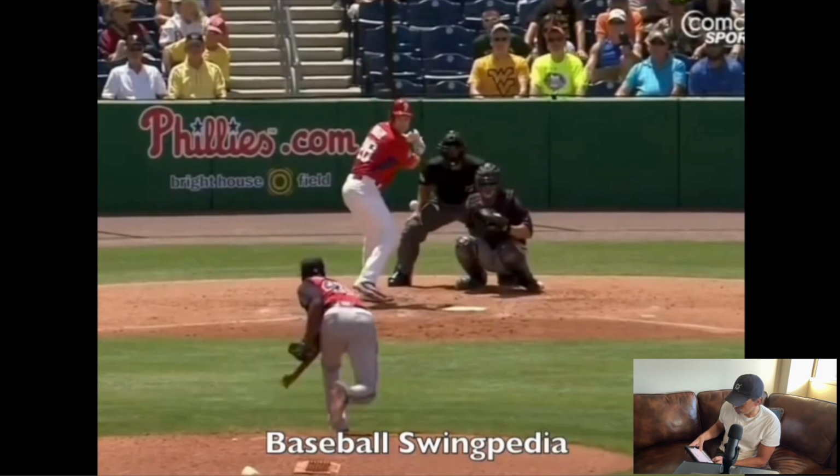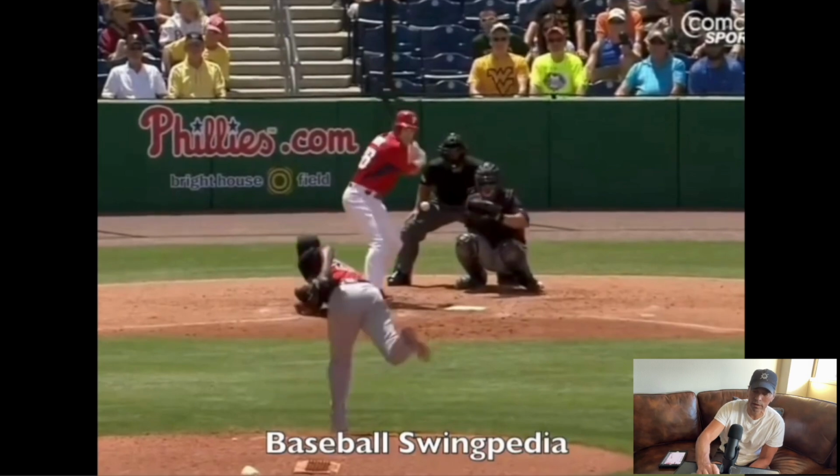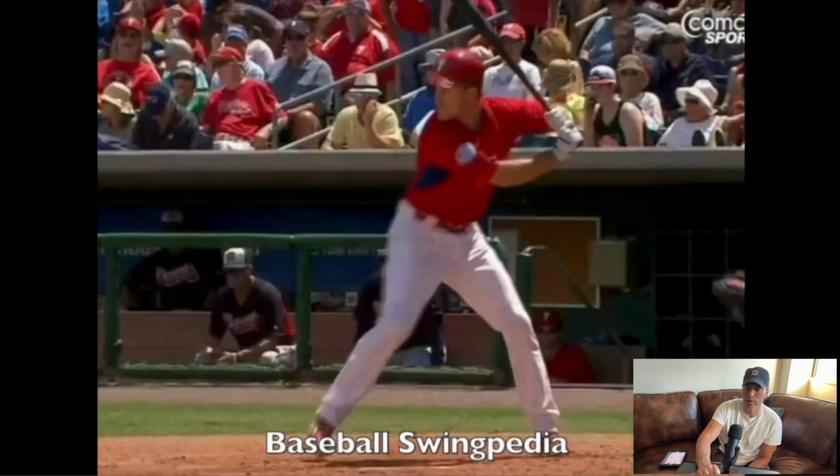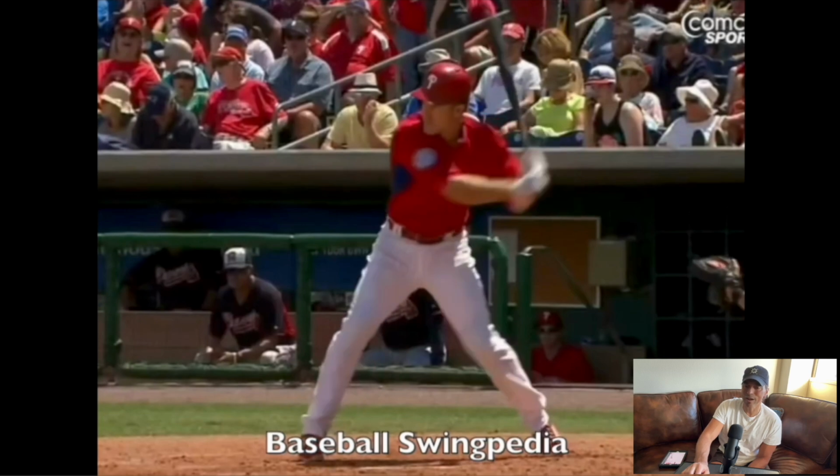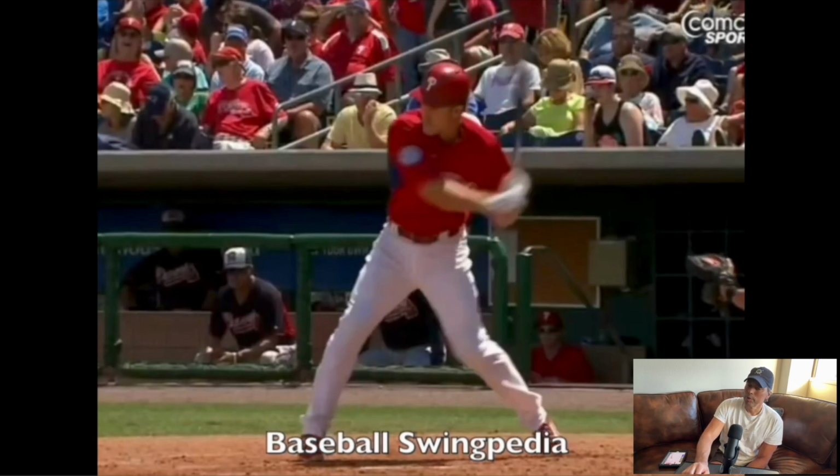He bats left, throws right, so he is actually lead arm dominant, and just a solid player. He should be very proud of the career that he finished with. Let's take a look at his swing. Not a whole lot of front humerus compression, but this to me is probably someone who maybe was extreme in his lead arm dominance positions.